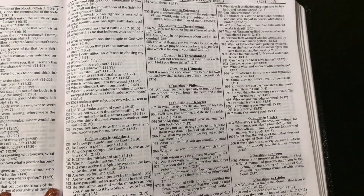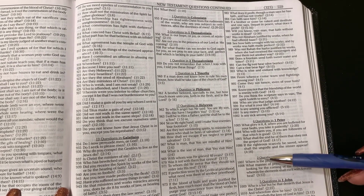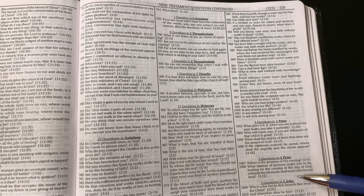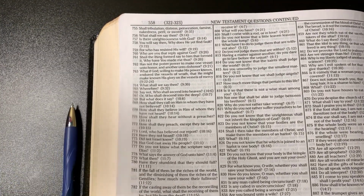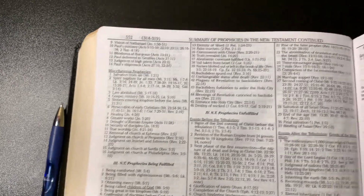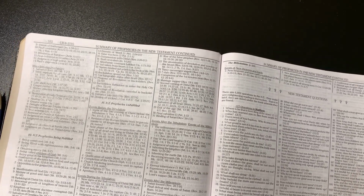Look at this over here. Two questions in 2 Peter. Where is the promise of his coming? Look at this. I'm about to have fun. I'm about to get off of here. I was just too excited. It's some other parts, y'all, I gotta find. Oh, let me scoot you back out. Lord have mercy, just so much.